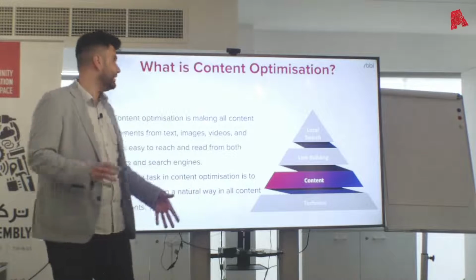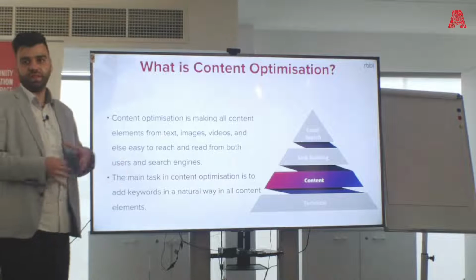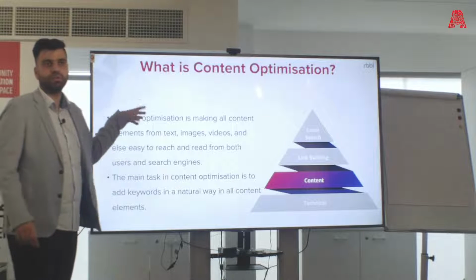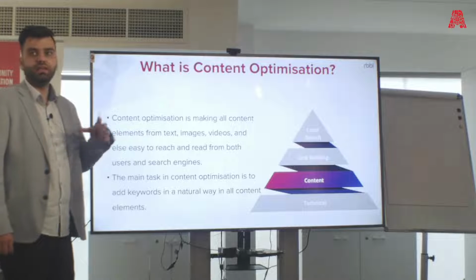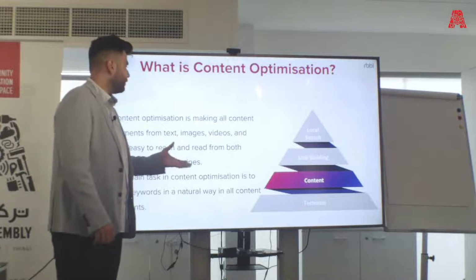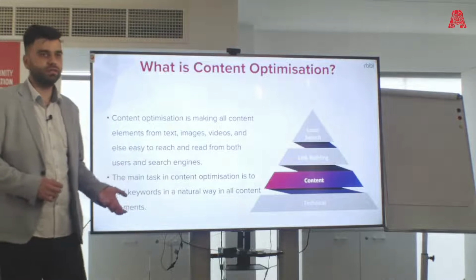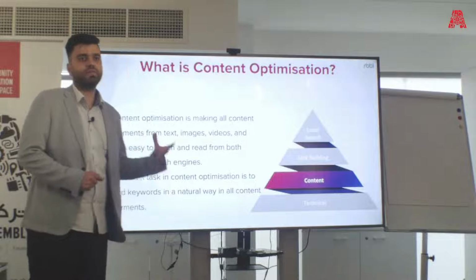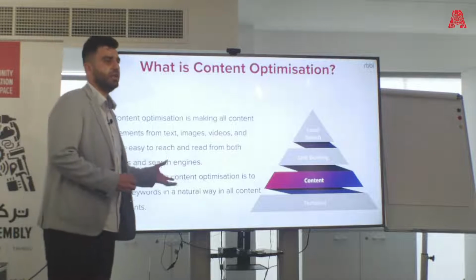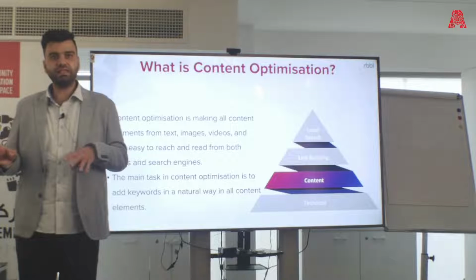And content mainly is everything when it comes to the website. Text, image, video, everything. We don't talk about copy only. Everything on the website that you can see is the content. And of course, the main exercise is adding keywords. This is what you usually do: you add keywords, and then from those keywords you optimize the website. We're going to learn a little bit.